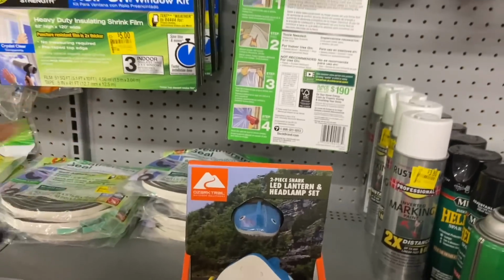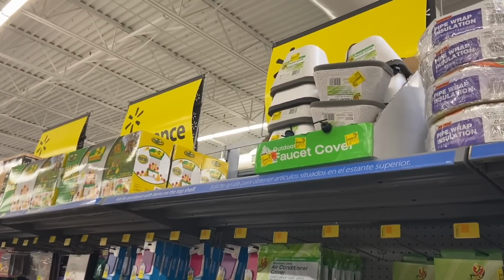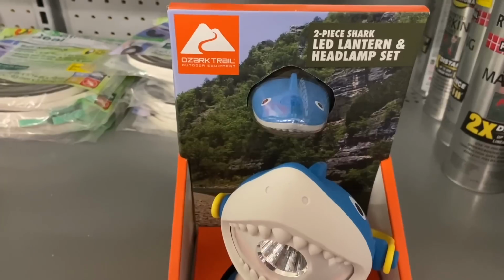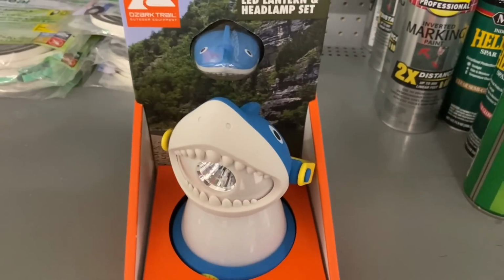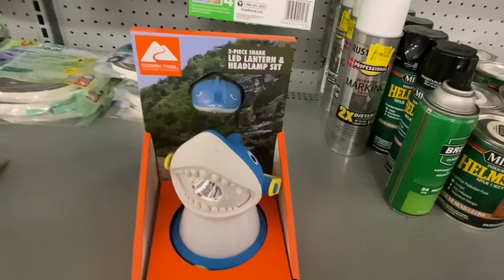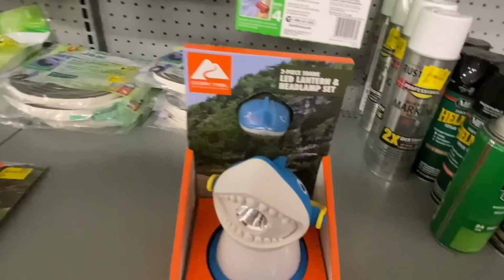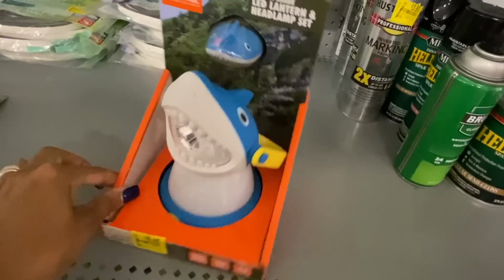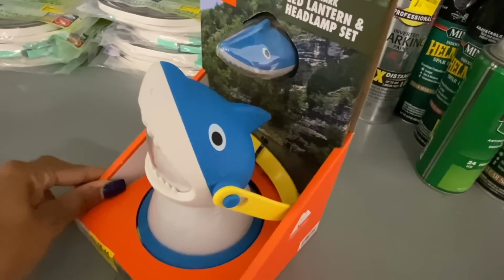We are in yet again the clearance aisle in Walmart, and look what we found. This is the Ozark Trail, and we found this once before. Manny was so excited. I think it was a fox, right? All right, we found a fox before, and Manny's been looking for that one since. But this one is actually the shark.